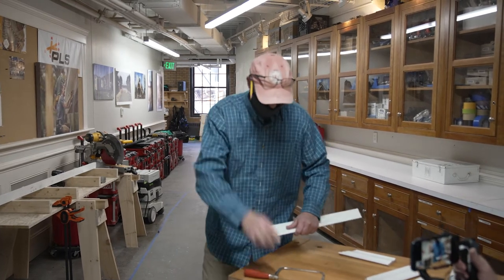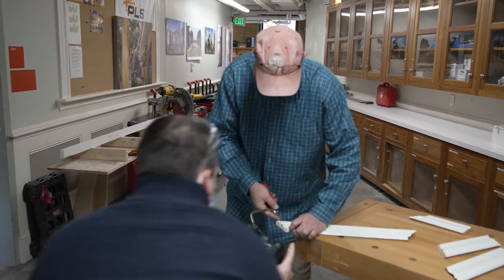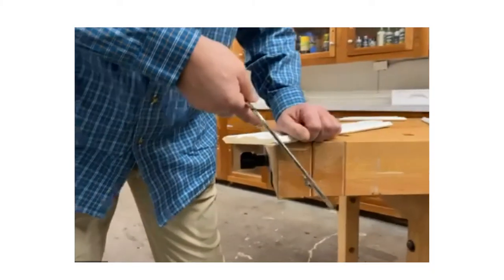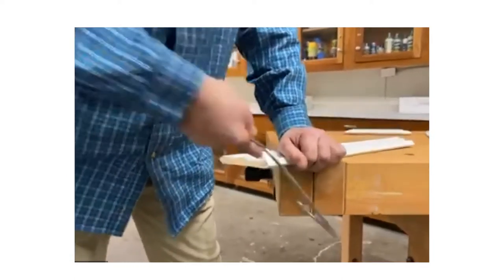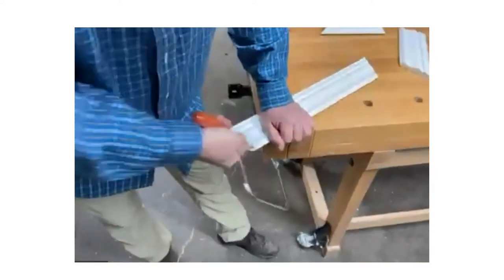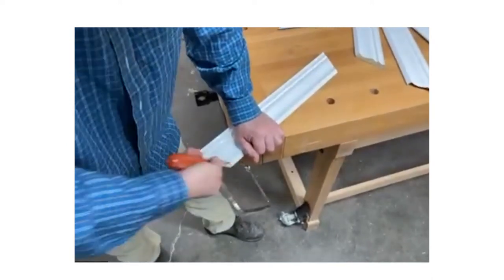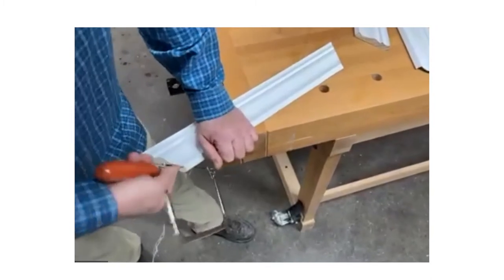And I already put the line on that one. So our first cut is gonna be on the back side here. I'm gonna go right up that profile. And the secret to coping is just don't try to push the saw through the cut. Just let the blade do all the cutting. So keep the saw moving, keep the saw moving.